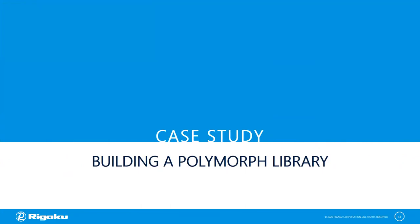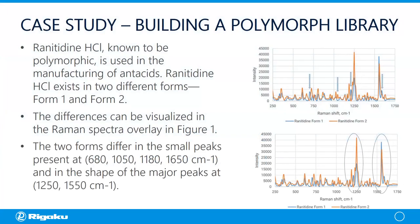So the final part of this presentation is a quick case study on building a library to screen for polymorph forms. We're actually going to be using ranitidine, which has several different polymorph forms, and we're going to show how you build a screening library for both pre and post process of the method. So, building the polymorph library.